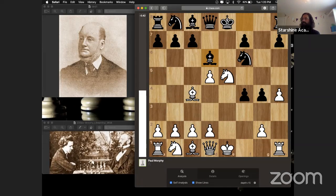All right. So that was a great developing move, the bishop move, and now Morphy bringing up some support for the knight, and also opening up a line for his dark squared bishop, that bishop down there on c1. So the dark squared bishop of white is freed up and is attacking the pawn over here. It's attacking that f4 pawn.